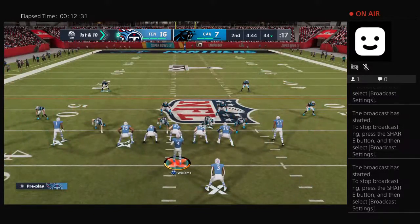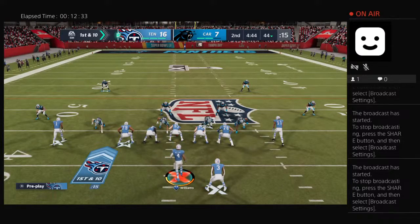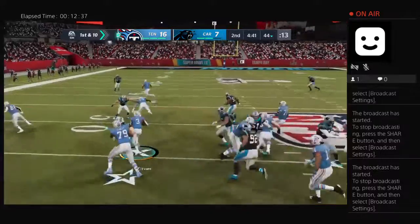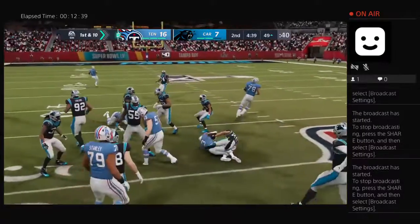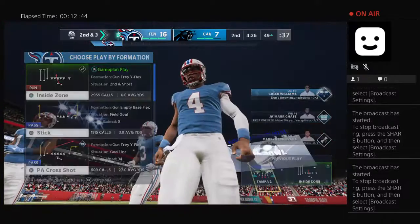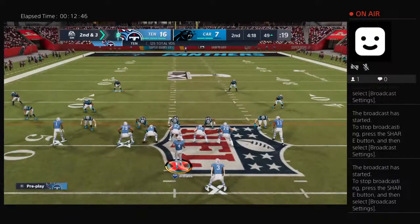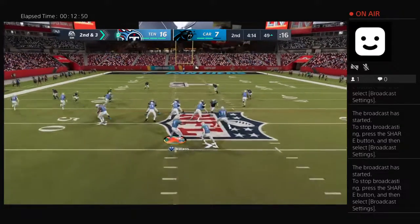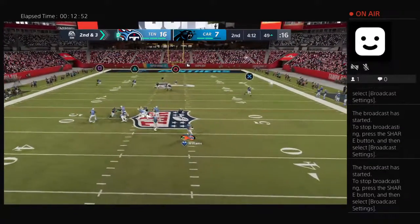They've got good starting field position as they come up here 1st and 10 at their own 44. They'll begin on the ground with Evans. And he'll get across midfield and into Carolina territory. 7 yards on the pickup there, and it'll leave him with a 2nd and 3.